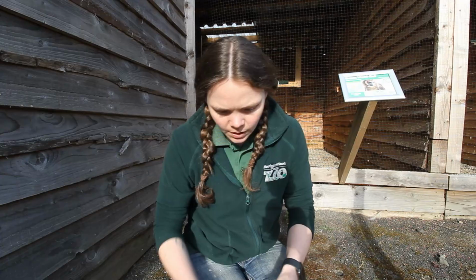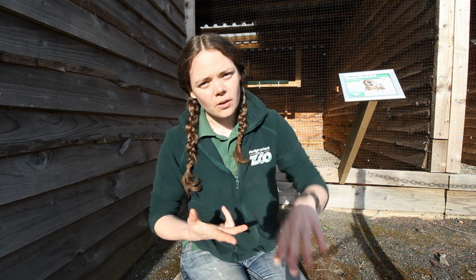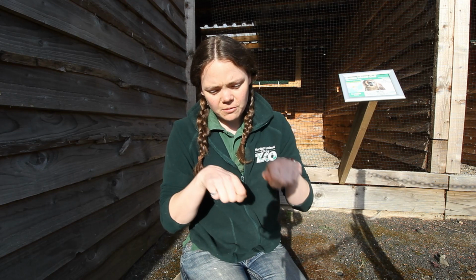The other really cool thing that I wanted to show you was one of the owl pellets. Owl pellets are basically a byproduct of what they're eating. Owls are unable to digest all parts of the animal that they're eating. They can't digest the bone, they can't digest the fur, and they can't digest the feathers. So what do they do with it? They don't have a knife and fork, they can't pick it off like what we can. They have to just eat it.